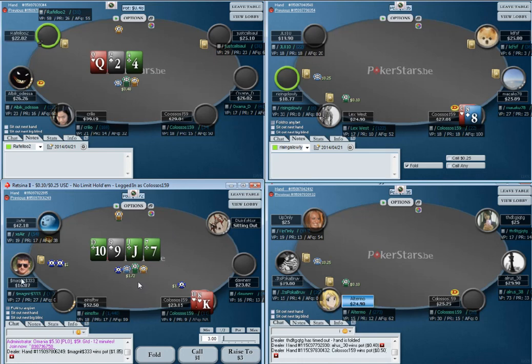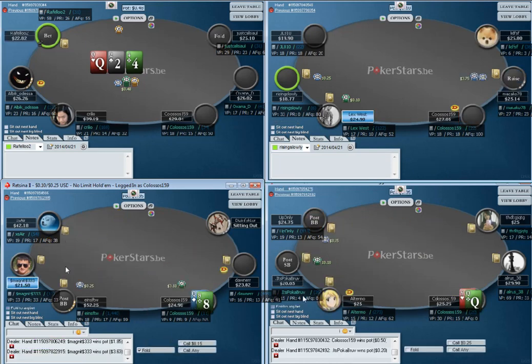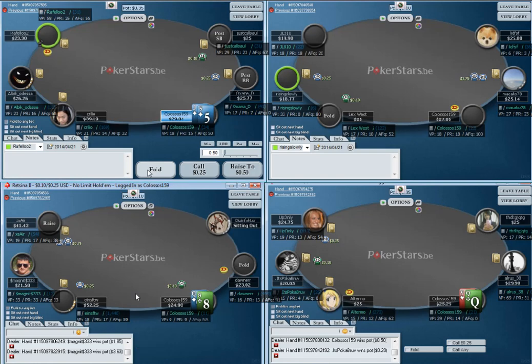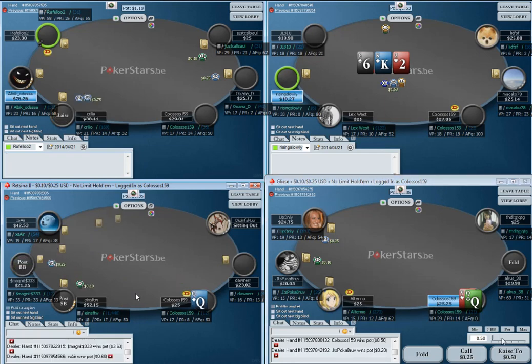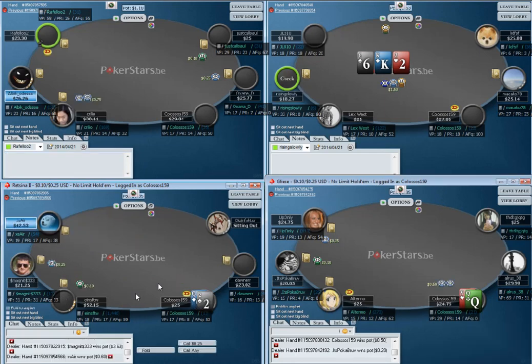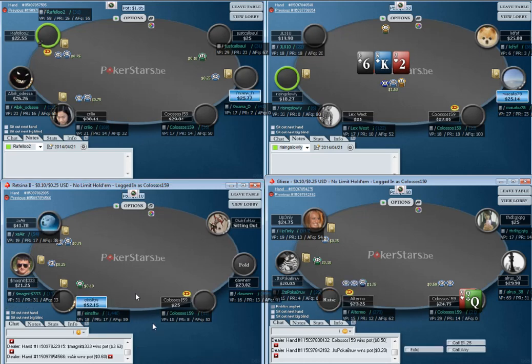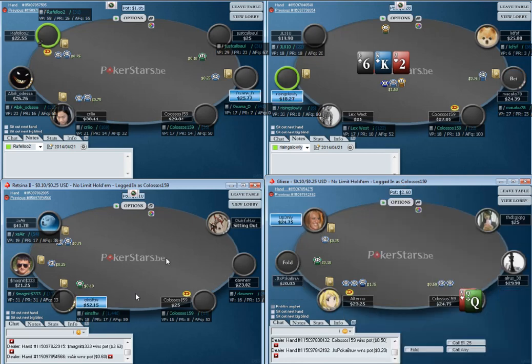But he definitely has 8s in his range, but I think 8-8 would also c-bet with an open-ender. I decide to fold. That was kind of nitty, Colossus. That fold was nitty. I don't like that fold very much. On the other hand, I didn't have much EV in that hand, in the sense that I have middle pair, but I didn't have a lot of outs to improve.